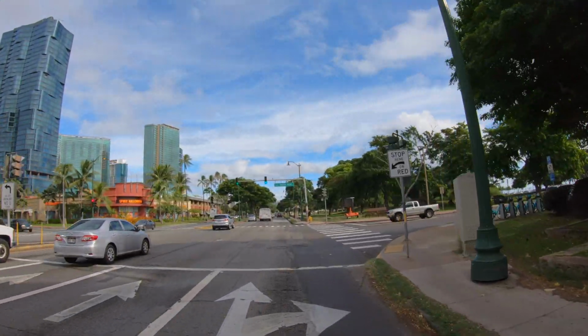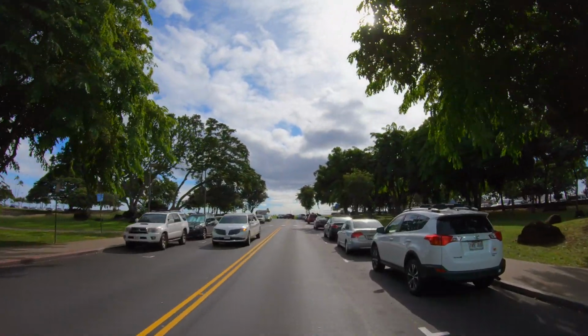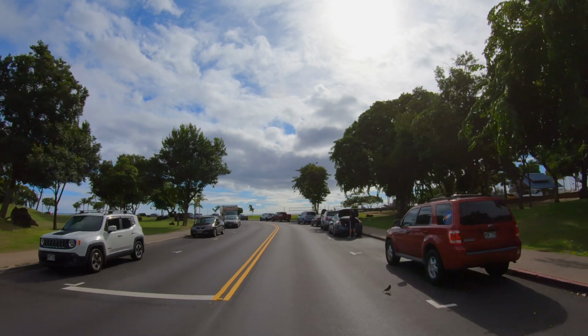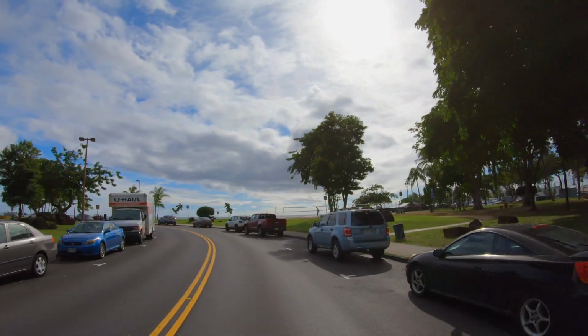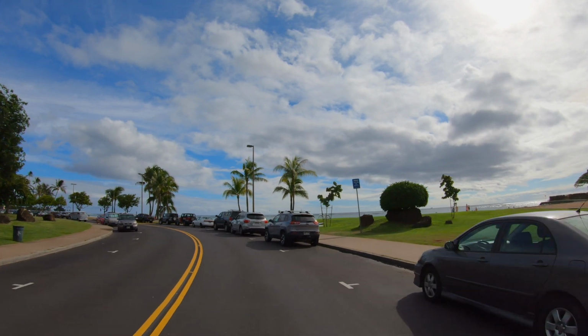Okay, we're turning right here, and this is Ala Moana Park Drive. This is the road that drives you straight through Ala Moana Beach Park, or Ala Moana Regional Park. We're going to drive in a little bit, turn around where L&L Hawaiian Barbecue is, and then we're going to park.